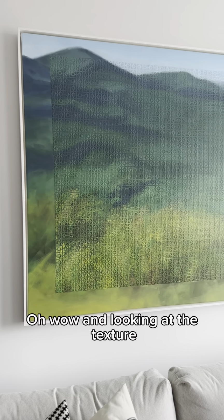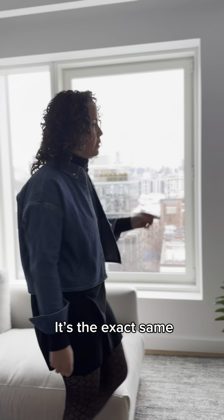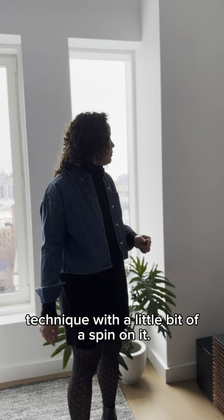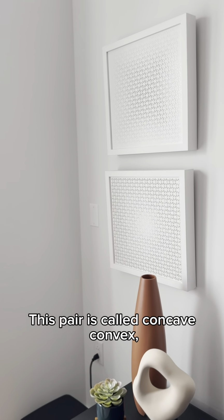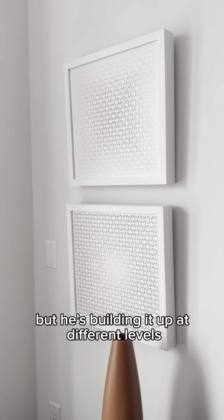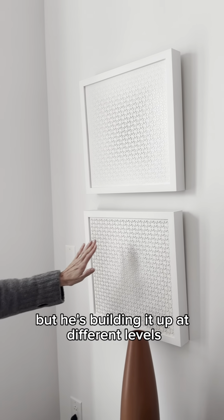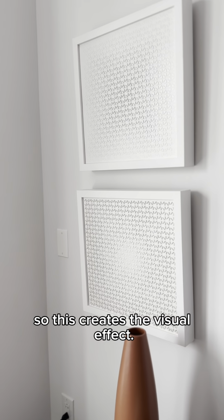Oh wow, and looking at the texture, you can see there's these white pieces. I think these are also by him. Yeah, it's the exact same technique with a little bit of a spin on it. This pair is called Concave Convex. And what he's done here is that he uses the same grill, but he's building it up at different levels in different places. So this creates the visual effect.